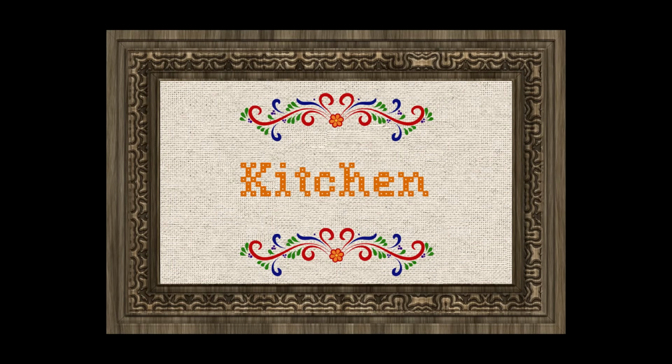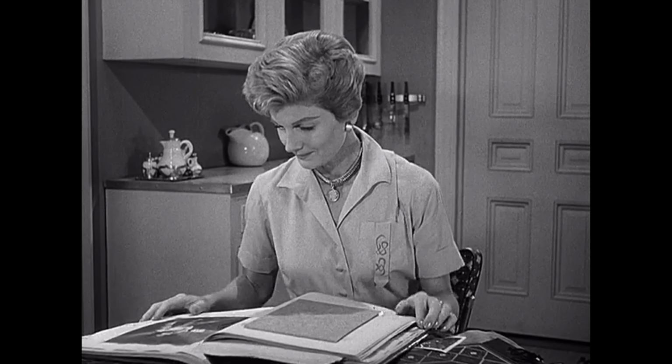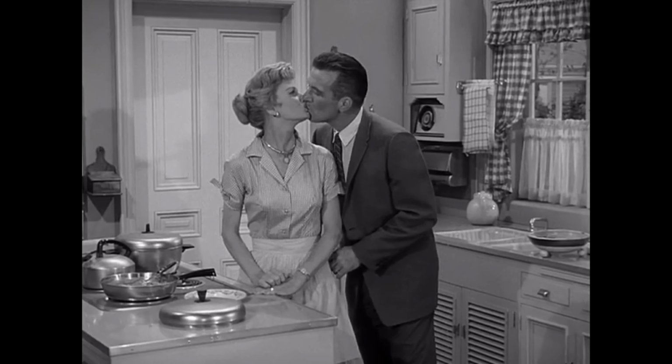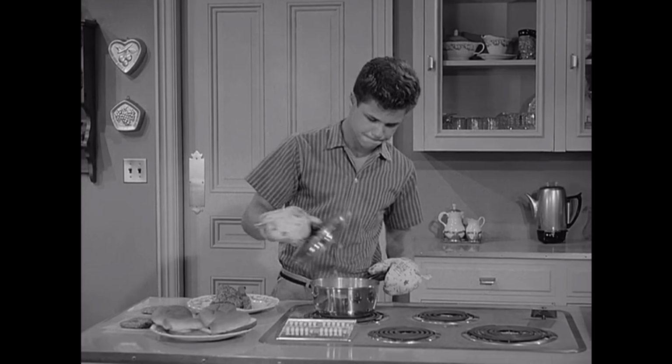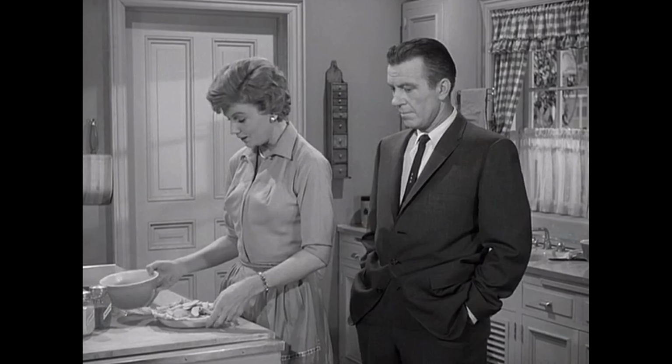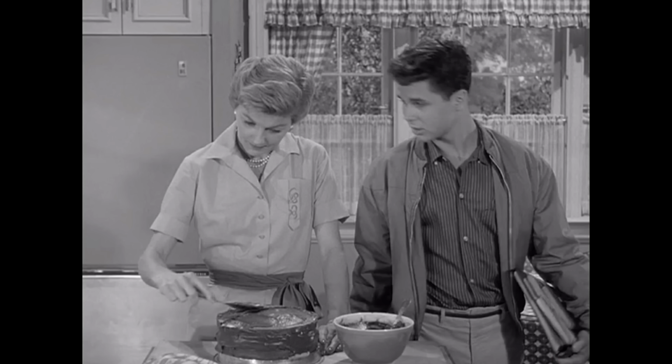On to the kitchen. I just love June Cleaver's kitchen, and I know I'm not alone in this. In the center, we have a large island with a built-in cooktop and room for baking on one end. And boy, did June do a lot of baking. Seems like Wally was always grabbing a hunk of cake.